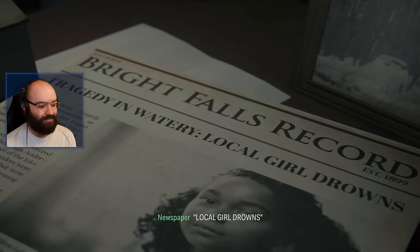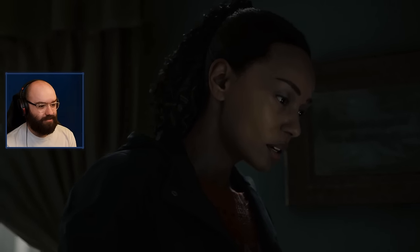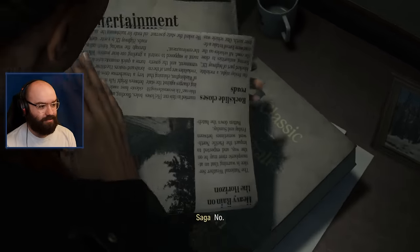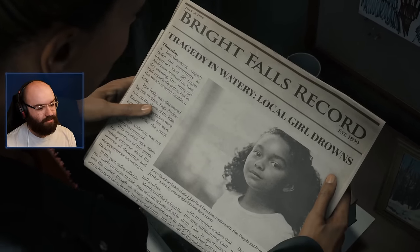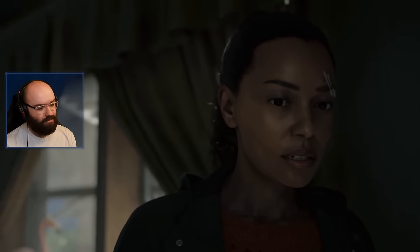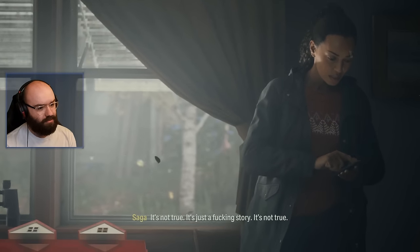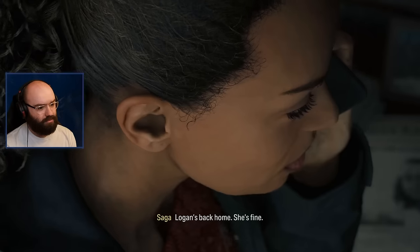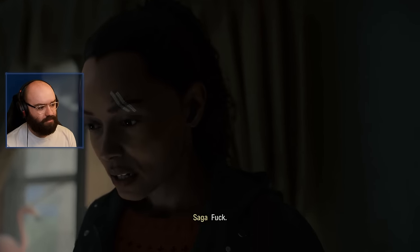There it is. No. It's not true. It's just a fucking story. It's not true. Logan's back home. She's fine. Fuck.